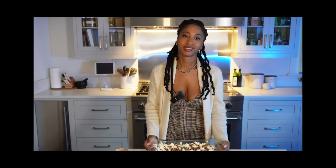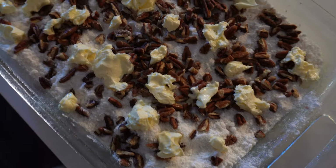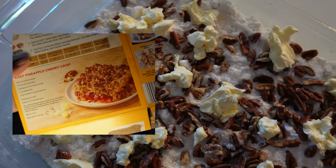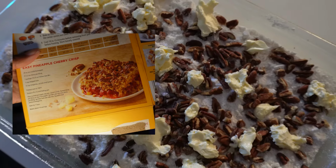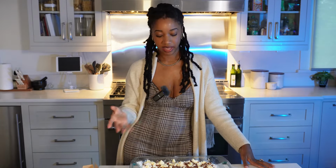You guys, there's no way. There's no way. It's not possible. It's not possible. I feel like I'm being punked. There is no way in hell this is going to give what they want it to give. It's not possible. Never mind the fact that it doesn't have any seasoning in it.